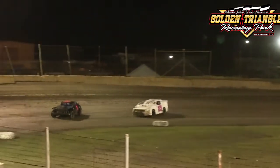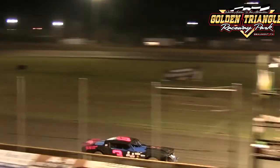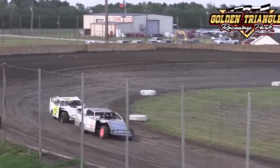Sparks are flying down the backstretch. Out of turn 4, the 3 of Mr. Brent Guillory. We'll see how this one's going to go. If a grudge race will be one, it would be right here.